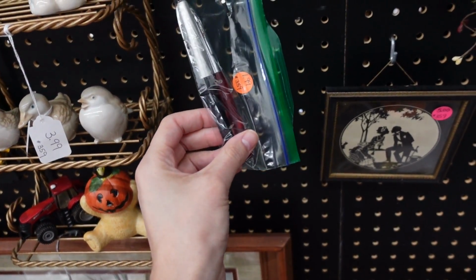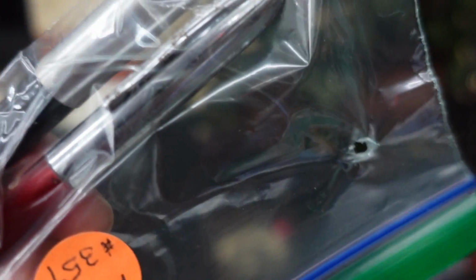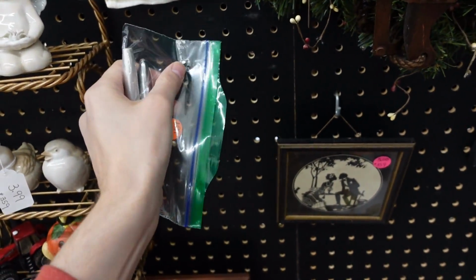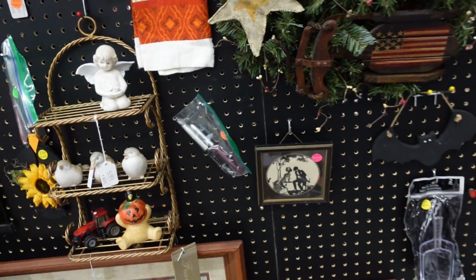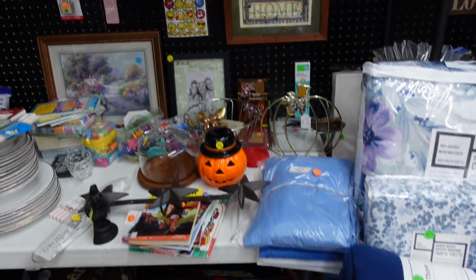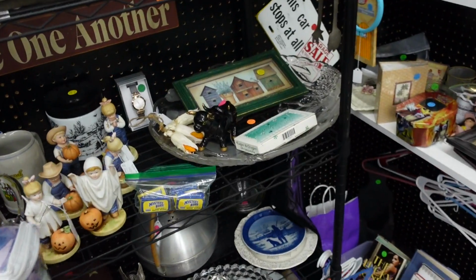Pens. These are fountain pens. Is that a Parker? Yes, you're a Parker. No, that's a Schaefer. Schaefer's good too. I have done my fair share of fountain pen restoration, and it's a whole thing. If you were looking for a hobby, you can get into that. It's fairly cheap to do, and you just need good eyesight and delicate fingers.